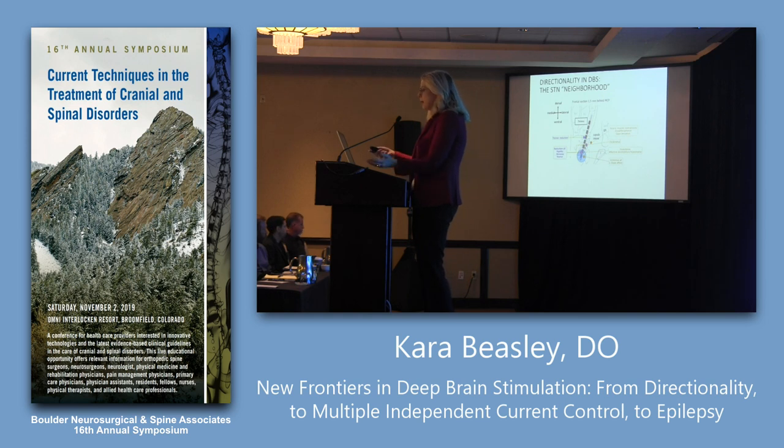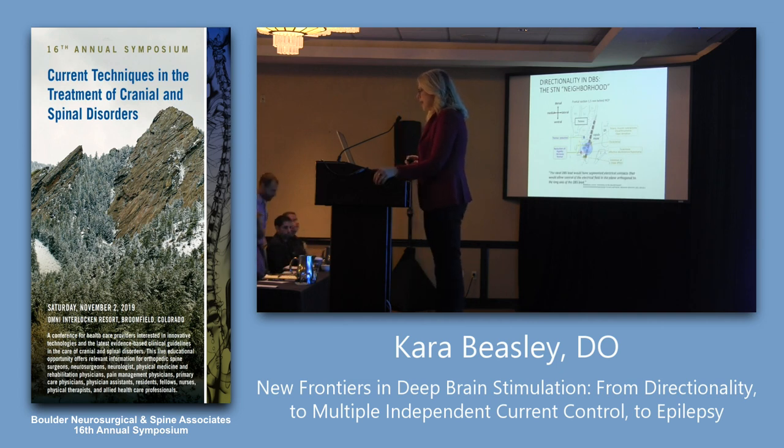So you might put a lead here, and you might stimulate, and you're getting reduction of your rigidity, your akinesia, your tremor, but you're also inhibiting the L-DOPA effect of the medication they're taking. So it's sort of equalizing itself and not that effective. Or you can move stimulation up the lead and be right in STN, but you're still, as you can see, tagging a little bit of that L-DOPA effect.